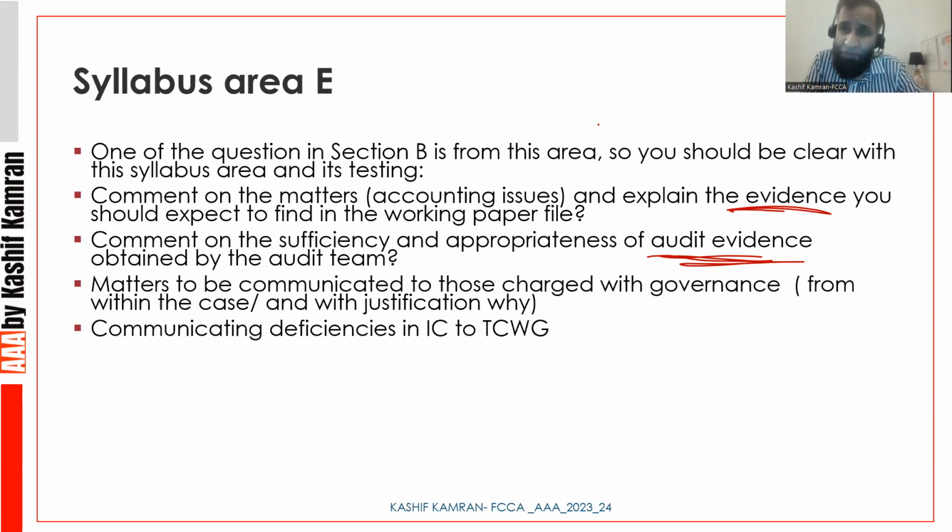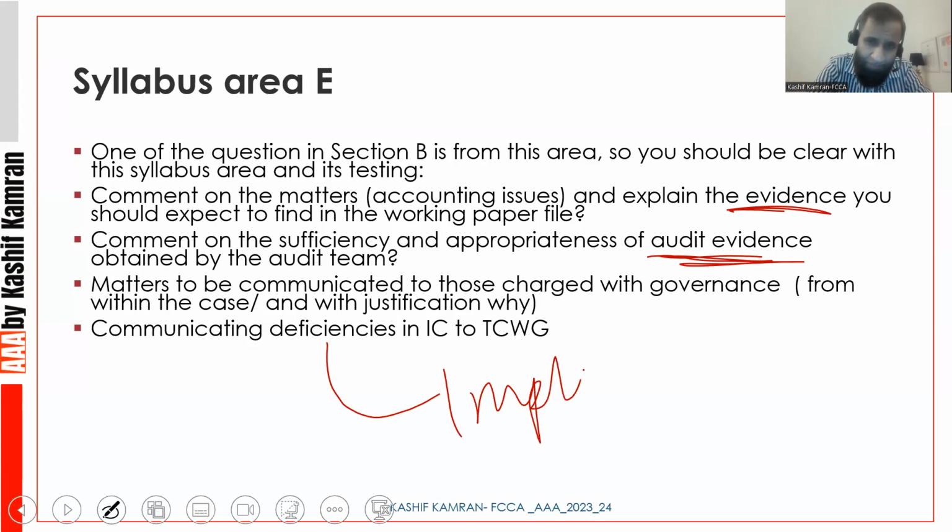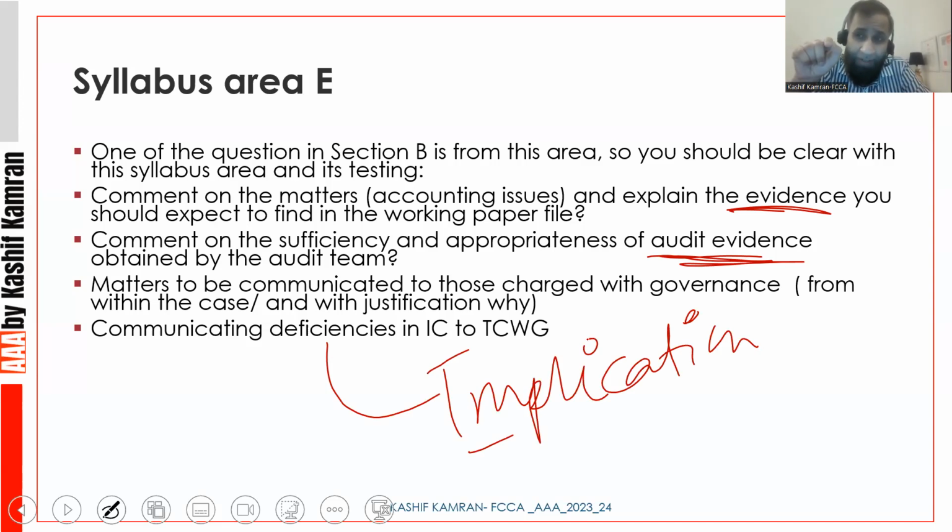Next, communicating deficiencies in internal control to TCWG. A couple of times we've seen questions where some deficiencies will be given in the exam case study, and you will be asked how you would communicate these deficiencies to TCWG. Whenever you're communicating a deficiency to TCWG, you tell them the implication of the deficiency. What will go wrong because of this deficiency? The deficiency will be there in the case study, right? So you will be telling TCWG the implication.